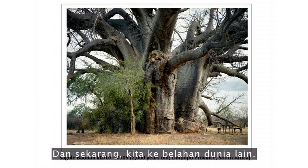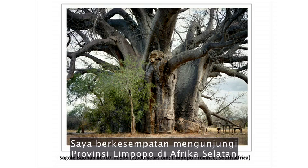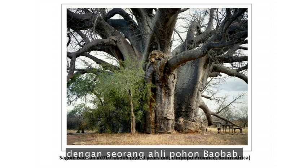And now down to another part of the world. I had the opportunity to travel around the Limpopo province in South Africa with an expert in baobab trees. And we saw a number of them, and this is most likely the oldest. It's around 2,000, and it's called the Sagole baobab.